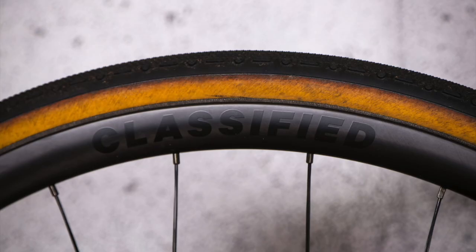Well, it's another thing to remember to charge, although like Di2, a single charge should last you ages. If you're swapping out super light components, it'll probably be a touch heavier, and of course, it is expensive. We tested the gravel wheels that Classified makes, and they're £2,300.